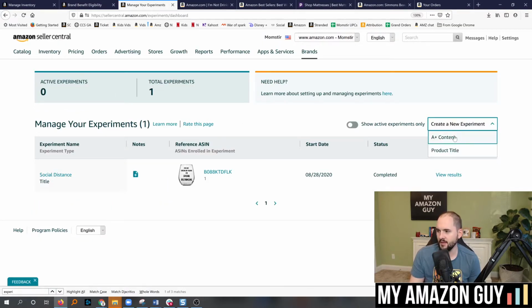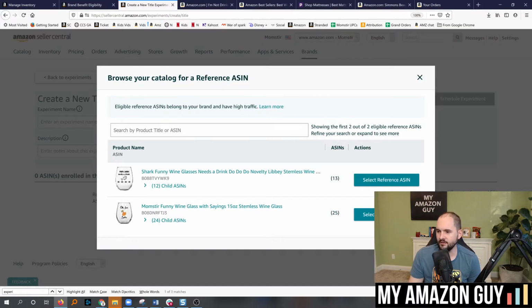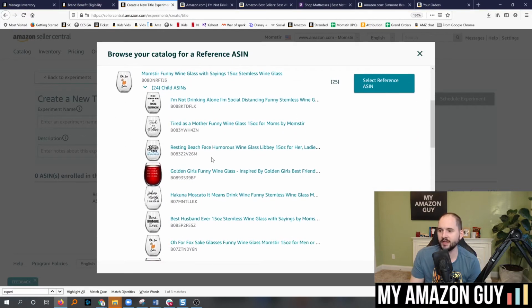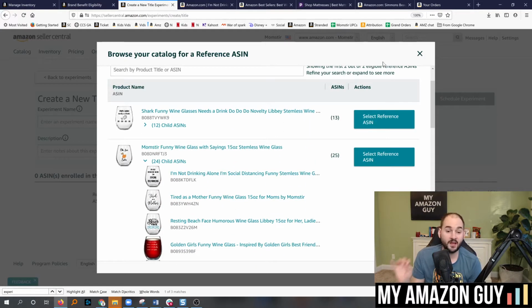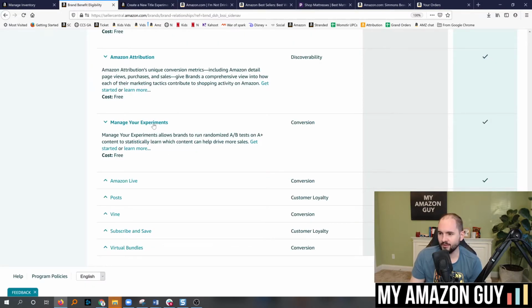There are two types of experiments: A+ content and a product title experiment, and you are limited to select SKUs on the account. The one thing that I really don't like is that if you have a parentage, you have to test the entire parentage. So if I want to test this 25 child parentage, I've got to A/B test every single one of these, or I can't run the experiment. Annoying, but still a really cool tool.